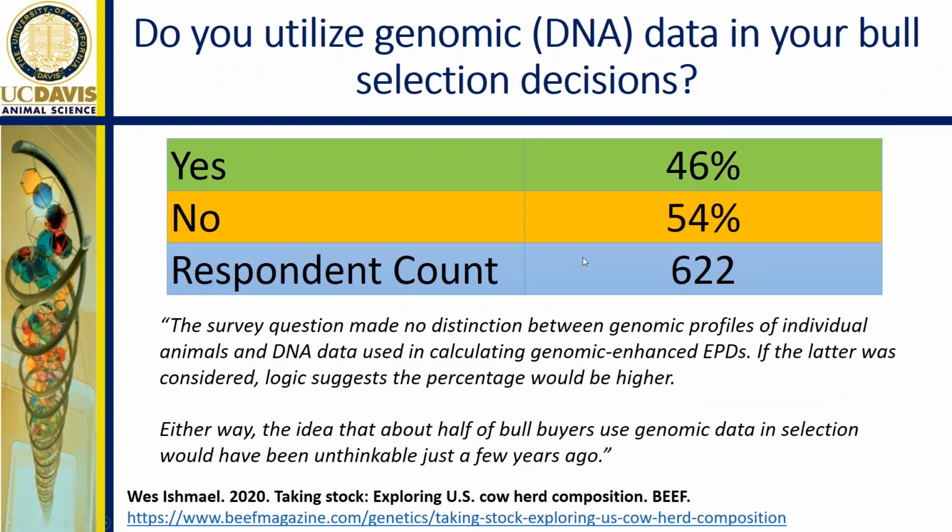And so one of the questions was, do you utilize genomic DNA in your bull selection decisions? And this was kind of a bit of a perplexing answer, because 46% said yes, but 54% said no. And it's a little bit unclear to me, and Wes makes this point, that this question didn't really distinguish between genomic profiles of individual animals or using DNA data in calculating genomically enhanced EPDs, because if the latter was considered, then logic suggests that this number would actually be higher, because if your seed stock producer has done a genomic test, it's already incorporated in your genomic EPD.